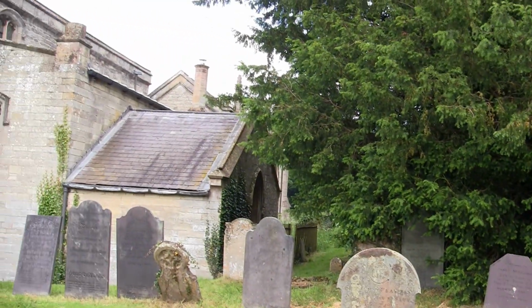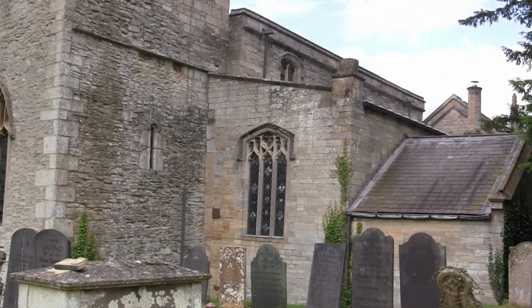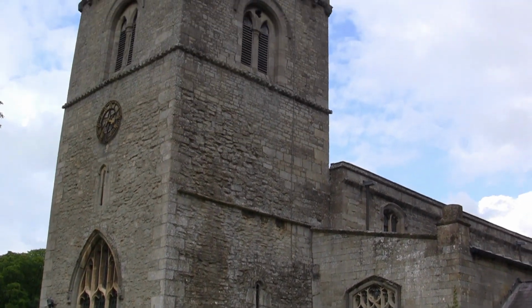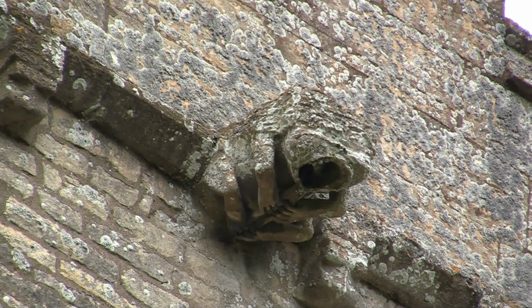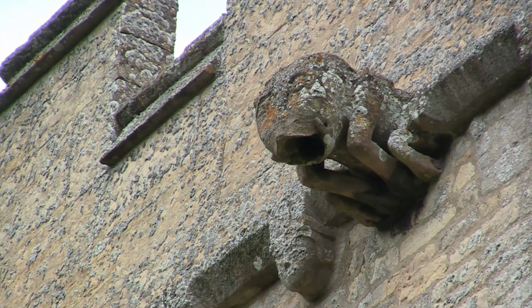The north arcade and the lower parts of the west tower date to around 1140. The south arcade is early 13th century. The south chapel was built in 1448 and the north chapel about 1460, and there's been various restoration work ever since then.